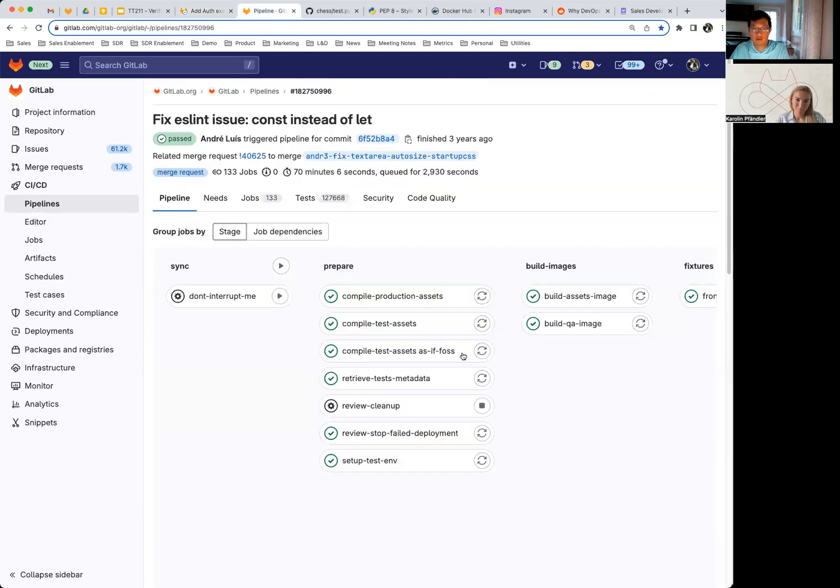Every time that this runs, we have all this automation that runs. As an example here, 127,000 tests were run. Code quality ran too. And so what we're doing is checking that your software runs, that it's good, and that your code is high quality.